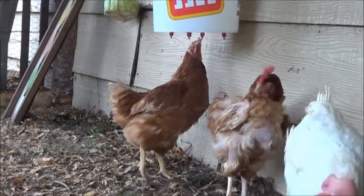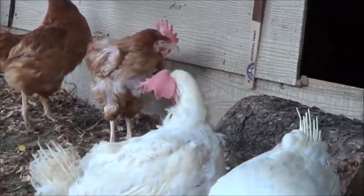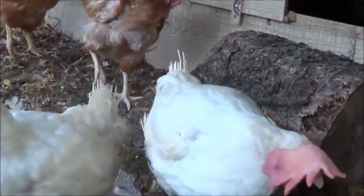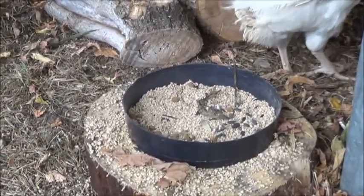There's some pretty curious hens, you know. Definitely enjoying the improvement to their food bowl situation.